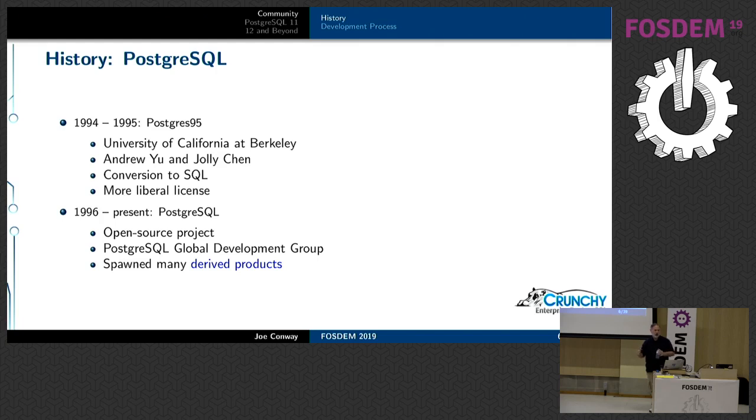The community started with commits into CVS from the original code that came from Berkeley in 1996. So you can see, as an open source project, Postgres has been around for over 20 years now. And as source code, the project has been around for over 30 years now. So it's been around a long time. It's really pretty much as long as all of the other commercial databases that are out there.